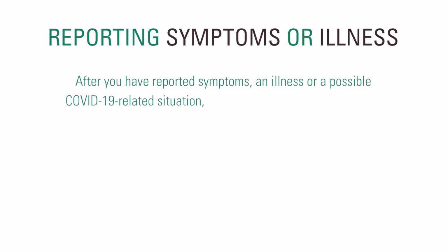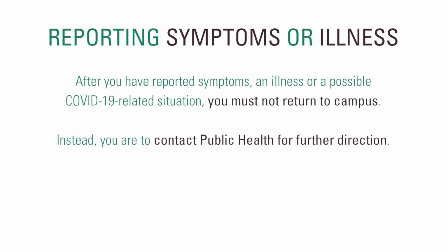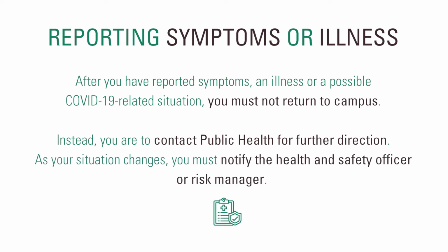After you have reported symptoms, an illness, or a possible COVID-19 related situation, you must not return to campus. Instead, you are to contact public health for further direction. As your situation changes, you must notify the health and safety officer or risk manager.